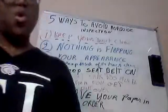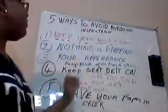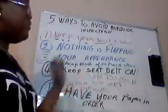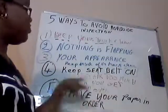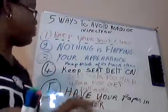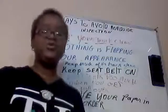All right, that was all I got today for you. The five ways to avoid inspection: keep your truck clean, nothing flapping in the wind. Keep your upper ends clean. Keep the inside of your truck clean. Keep your seatbelt on. And if you get pulled over, be quiet, calm down, breathe and calm down. Have your paper in order. Okay? So that was what your girl got for you today.